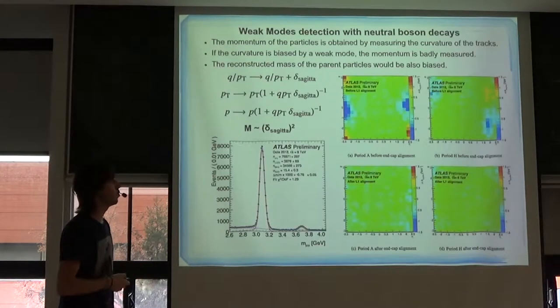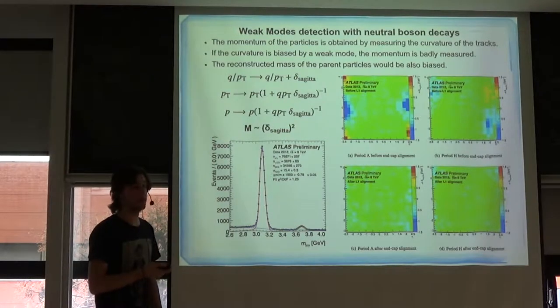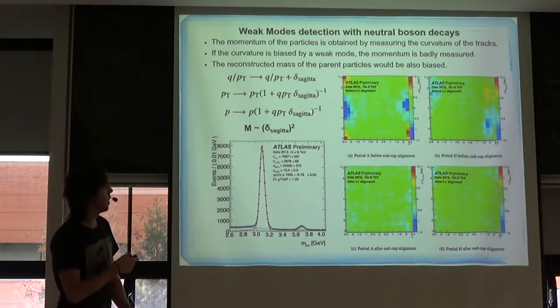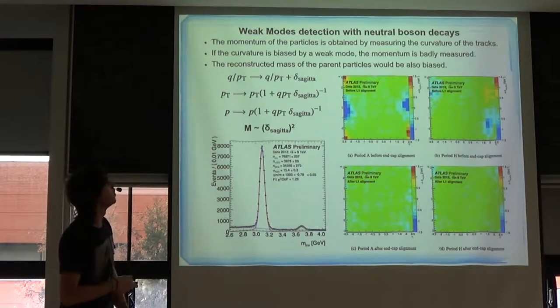This technique was used during round one to detect this. This plot shows the deformation in the momentum, calculated by reconstructing the mass of the Z. Here you can see this kind of deformation that introduces a bias in your momentum, that basically if you invert you see how your momentum varies, and then if you have two muons you reconstruct the mass, and you are going to have a deformation proportional to the deformation squared. Here for example is another example of the reconstructed mass of the J/psi, this peak here.